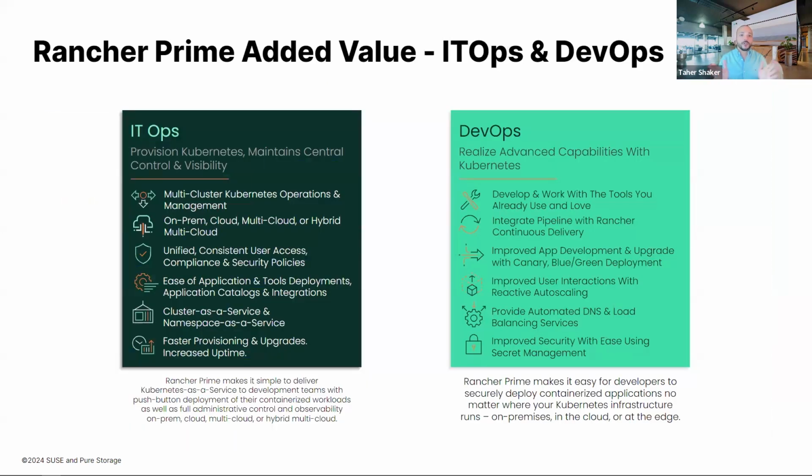Thank you so much. So Rancher Prime does add value to different teams. If we're talking about IT Ops and DevOps as a start, from an IT Ops perspective, Rancher provides so many values like multi-cluster Kubernetes operation and management, as we have said, either on-prem, in the cloud, multi-cloud, or hybrid. You can have unified, consistent user access. You can apply consistent compliance and security policies on different Kubernetes clusters, either on-prem or in the cloud, as we have mentioned.